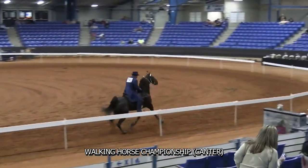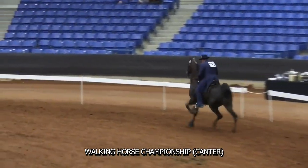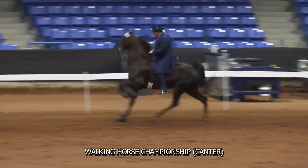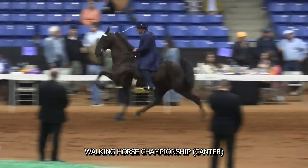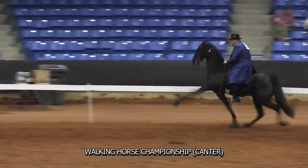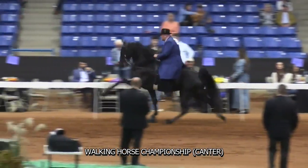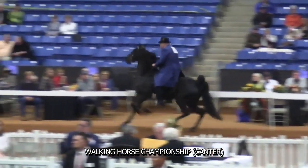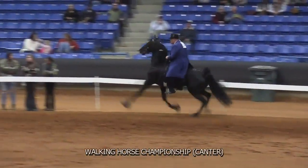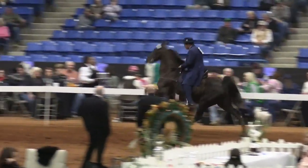Right here is your Walking Horse Championship. This is the Canter class. And I'm going to tell you, there wasn't but two horses in there, but they were two exceptionally good horses. Honor and Remember took the Blue with Dan Waddell in the saddle for Kim Lewis. And Stoned on Gin, Edgar Abernathy for Maria Bobo finished out the ribbon. But I'm telling you, both of these horses were good. Yeah. Real good.